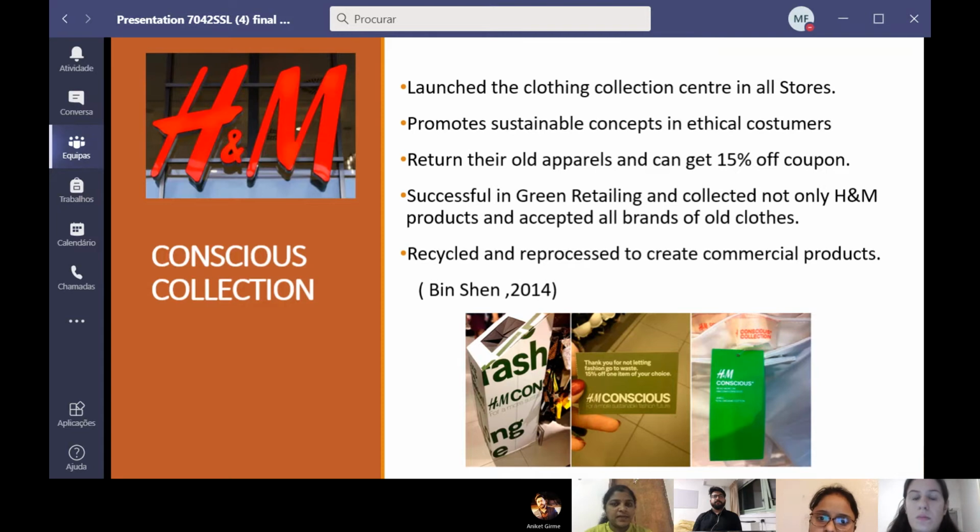And sustainable is a word that MNCs use as a promotional tool. As an example, H&M uses a conscious collection as a sustainable tool. They launched clothing collection centers in all their stores. They promote the sustainable concept to ethical customers.